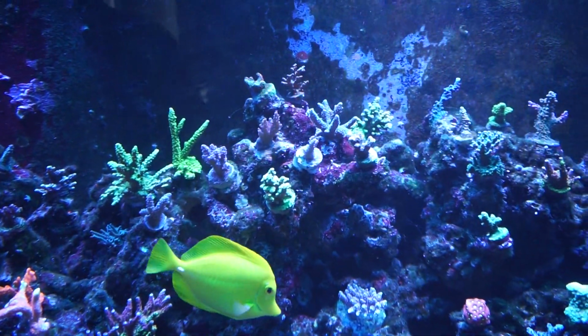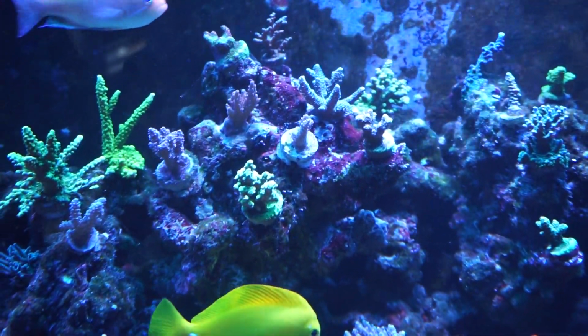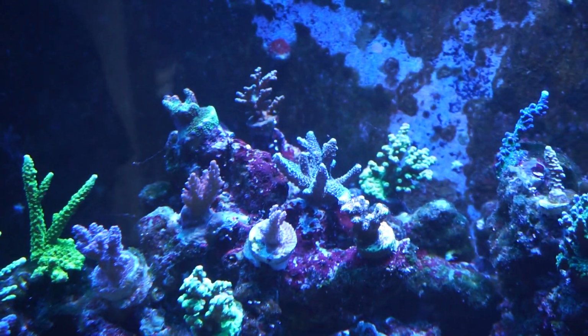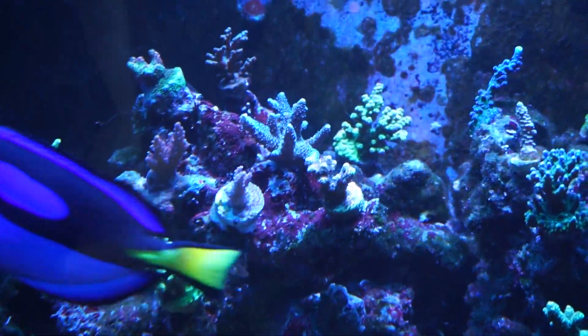You can see that if you look closely, a lot of the corals have little polyps moving, and those polyps are what they use to eat. They eat a lot of plankton, what we call rotifers, zooplanktons.